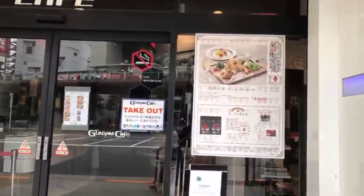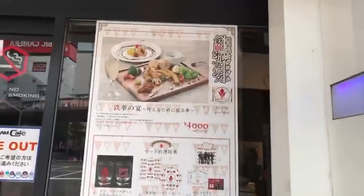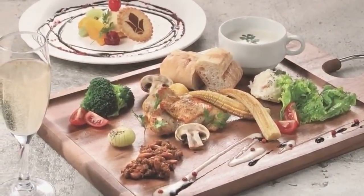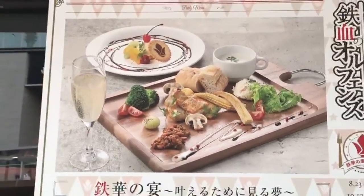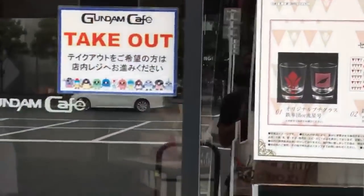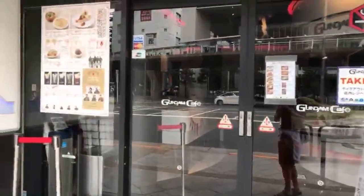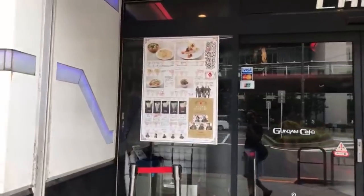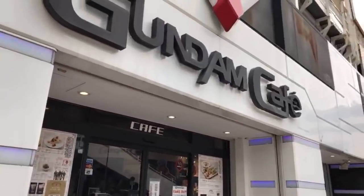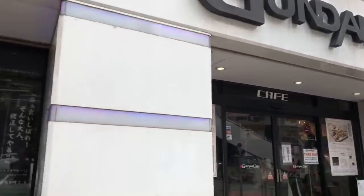Whoa, the Gundam food is pretty hardcore, check that out. Boy, Gundam Cafe was pretty stylish. I had no idea. This is almost worthy of a date. I could bring a date here. Kanai isn't really into the Gundam stuff, but she could be. The food's good. So there you go. It's a Gundam Cafe.